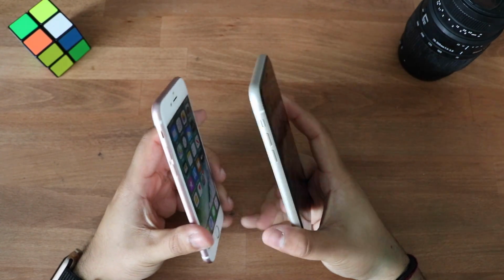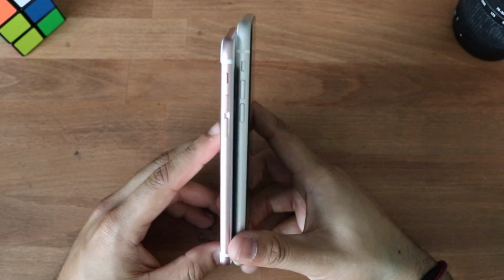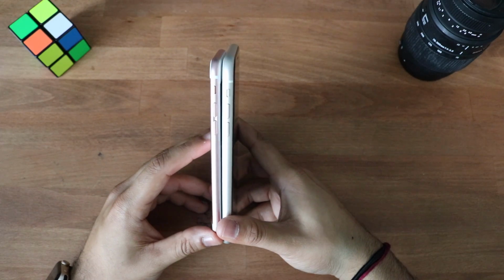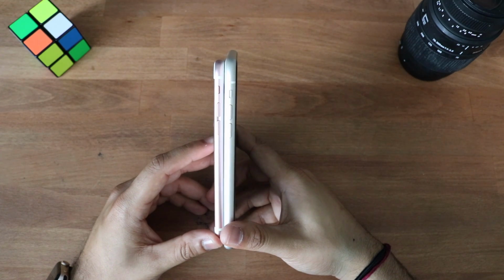Looking at the thickness, this is probably where the bigger difference is. As you guys can see, and I'll zoom in, there is a pretty big difference in terms of the thickness. I think this is where the biggest heft especially comes in weight, but you have a bigger battery in the iPhone 11, so it kind of makes sense.